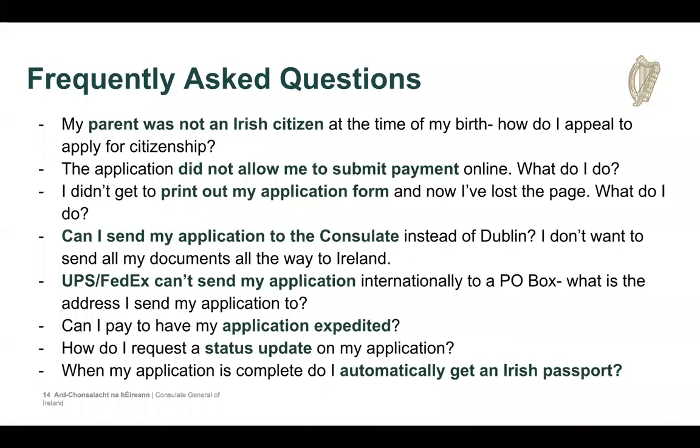If your parent was not an Irish citizen at the time of your birth, unfortunately, you're ineligible to apply. But again, we would like to note that if you have a grandparent born in Ireland, your own parent is automatically an Irish citizen, whether they obtained an Irish passport or not. So in this case, your parent was an Irish citizen at the time of your birth. But unfortunately, since it is a citizenship law, not a policy, if you have a great-grandparent born in Ireland and your parent was not a citizen at the time of your birth, you're ineligible to apply for citizenship at this time.